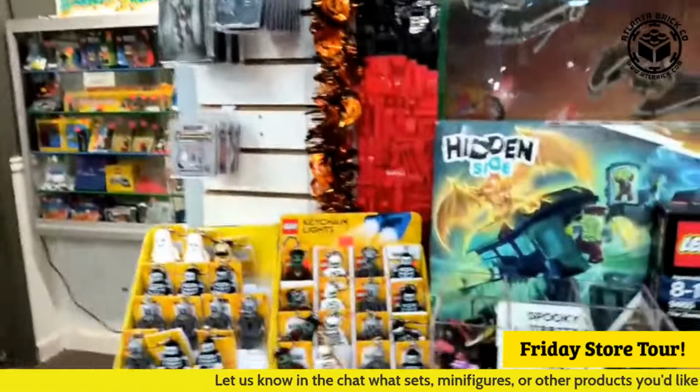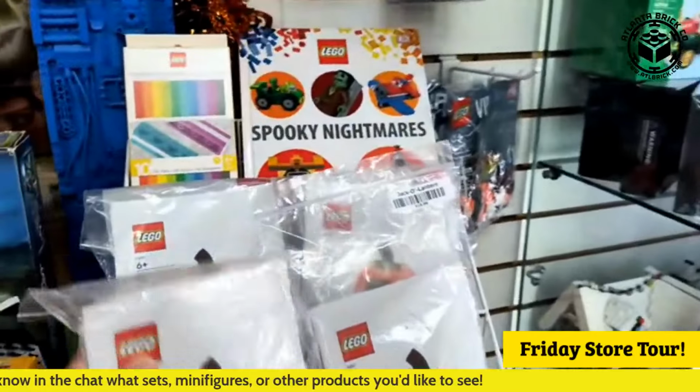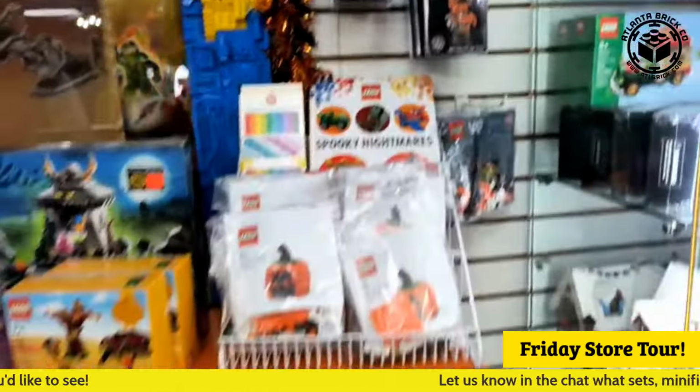We still got spooky stuff here on display as well. Here's our lovely little Halloween display that Randy put together for us. These are kind of cool too. I think this was a Barnes & Noble make and take event, so I don't think you can get those anymore. But if you want one of those, fun little build.